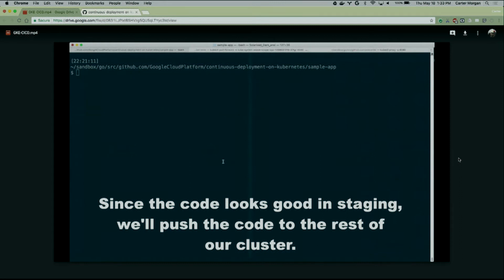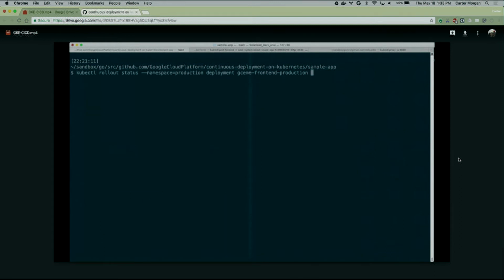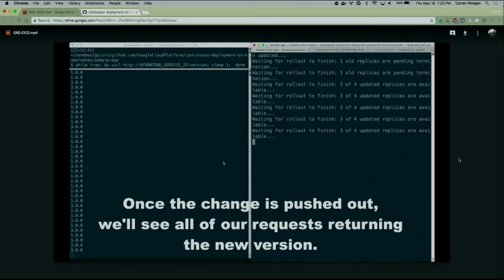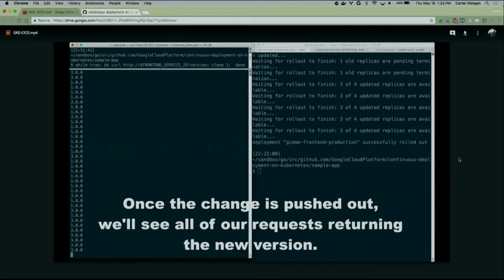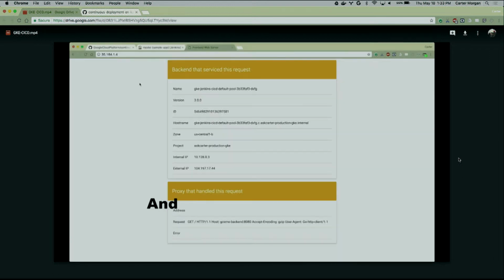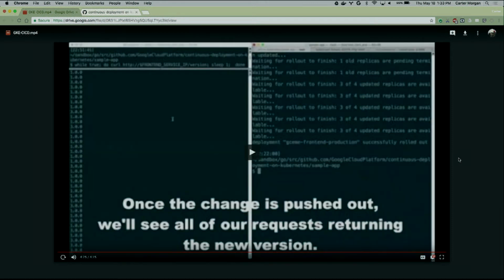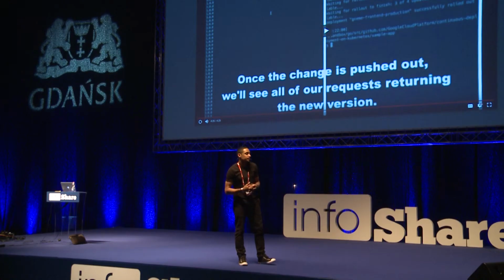Once that looks good, then you do the same process one more time. And a little bit later, I'll show you how that's set up. But once this change is pushed out, you can see that our code has been updated. We had 5 instances of our application running here, and now we're getting all of the new version. So we were able to create a new environment, push code to it, ensure that it worked, and test it out, without actually touching any of that. So that's a lot of power.